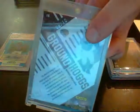Yep. Just a base from National Treasures. But this one's actually numbered 8 out of 10. From Triple Threads, just three, I guess, jersey cards out of 36. A really nice Maurice Jones-Drew jersey auto out of 10. 6 of 10.